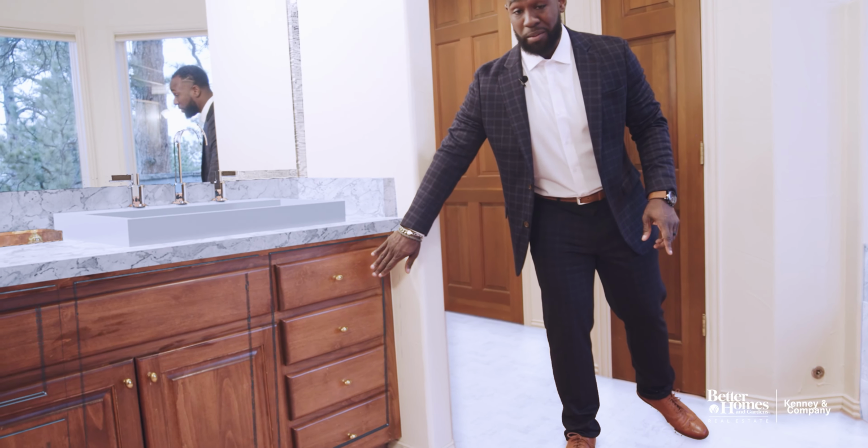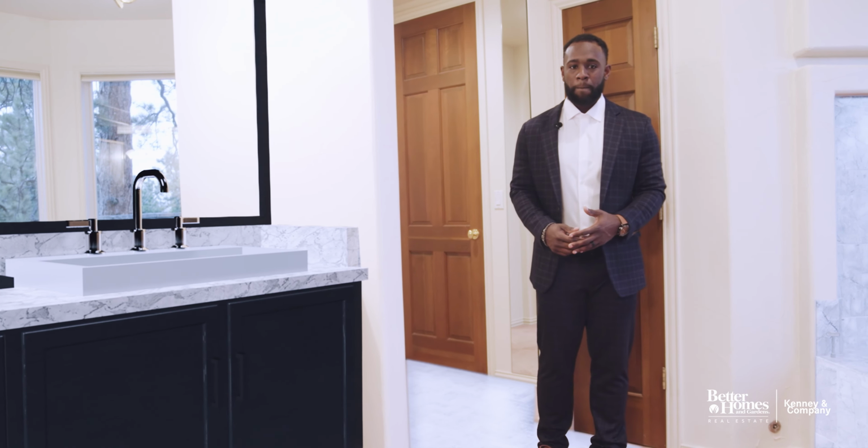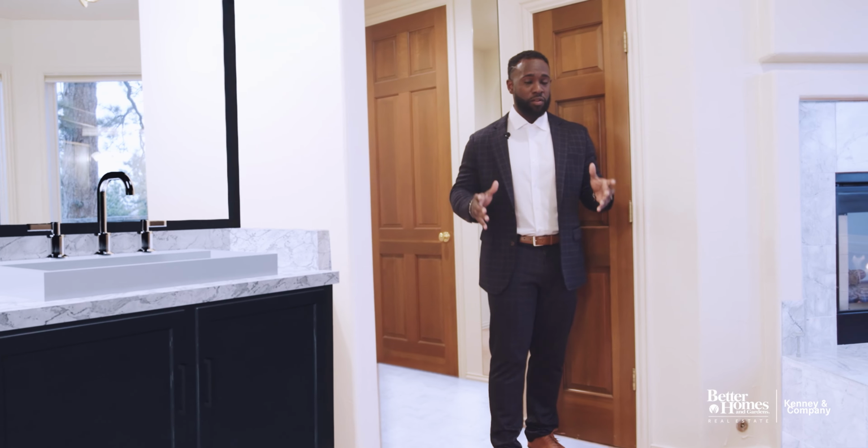And then if we can't update these cabinets to make them just a little bit more modern, I think this space now gives us a better idea of how someone with the right idea, the right intention, and the right budget can come in here and change this room.